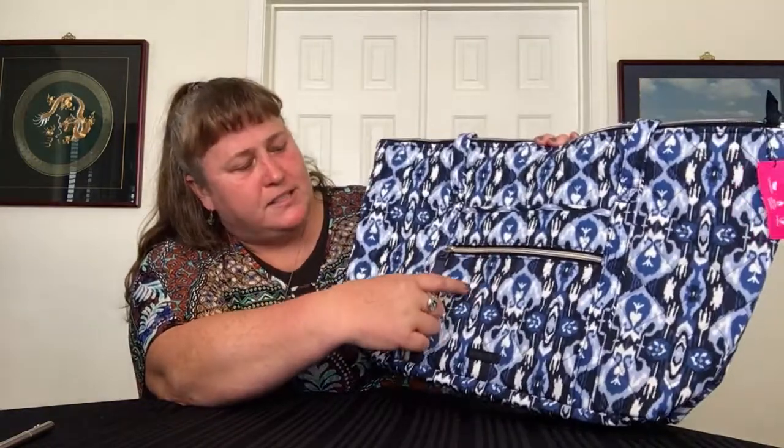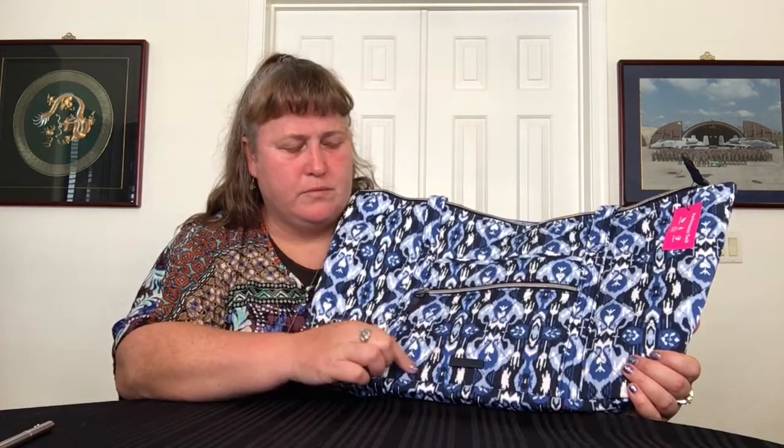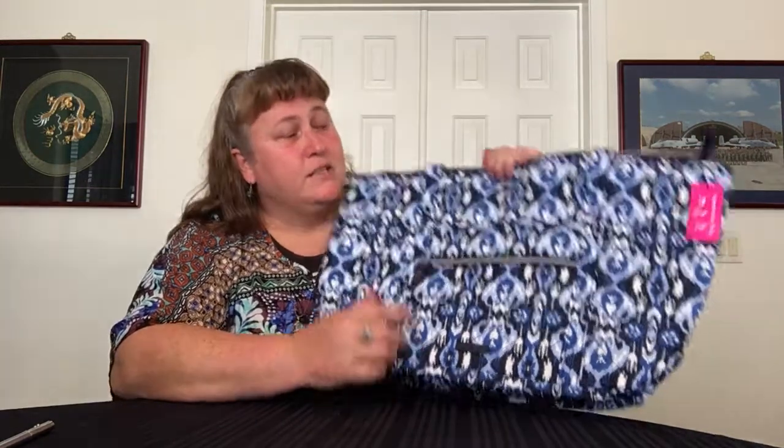Actually, the pattern itself looks reminiscent to me of the Bramble Vines interior. It has those spade-shaped things in blue, black, and white. So I'm wondering if that would match well with this. Haven't checked. Should have done that before the video. Sorry. But anyway, so it's a Miller travel bag.